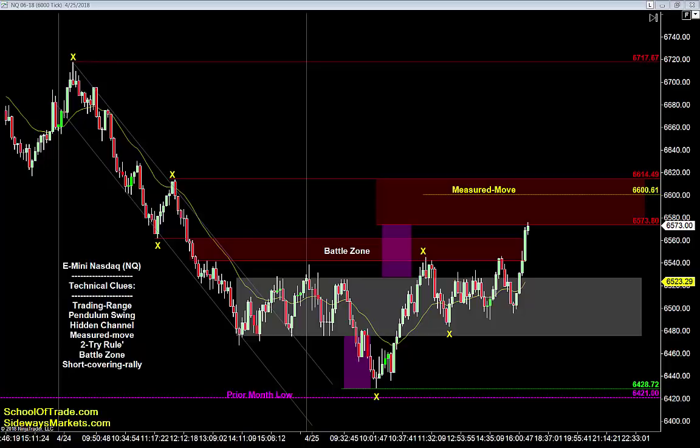The most important piece of this puzzle will be waiting to see how the buyers react to this next pullback to the moving average. If the buyers fail on the next pullback to the moving average, I'm looking with the two-try rule to sell back down to that low. But if they hold, I'm looking for a hidden channel and buying opportunities back up to retest yesterday's high.